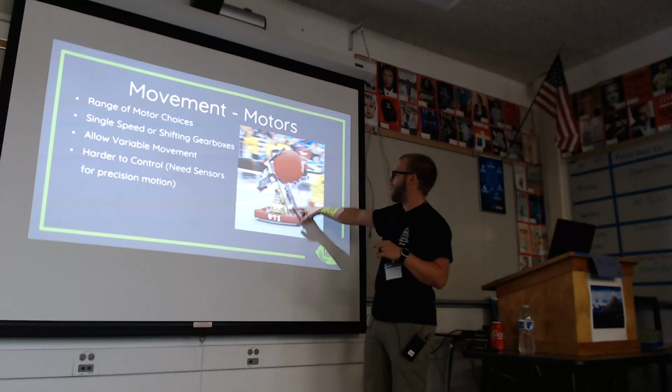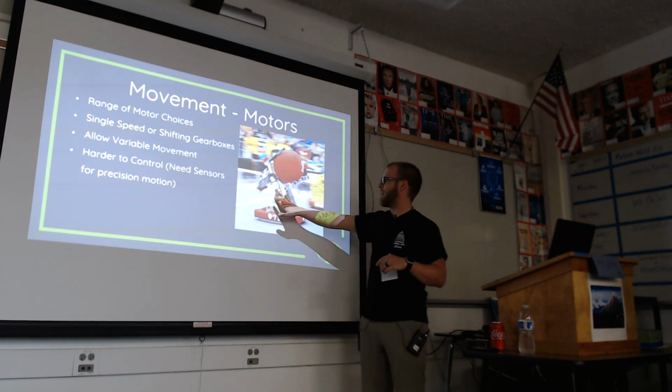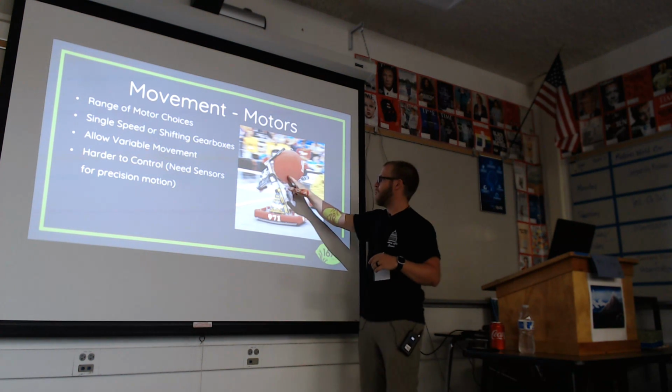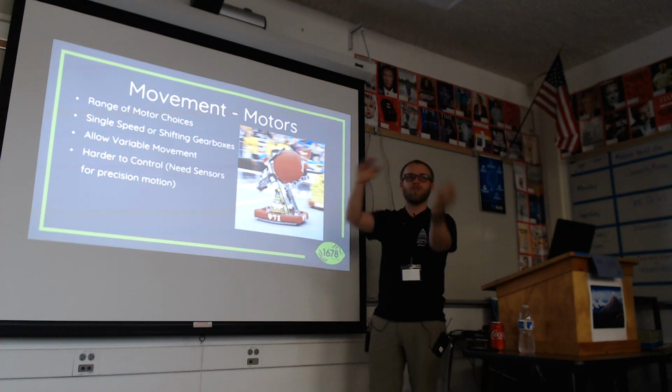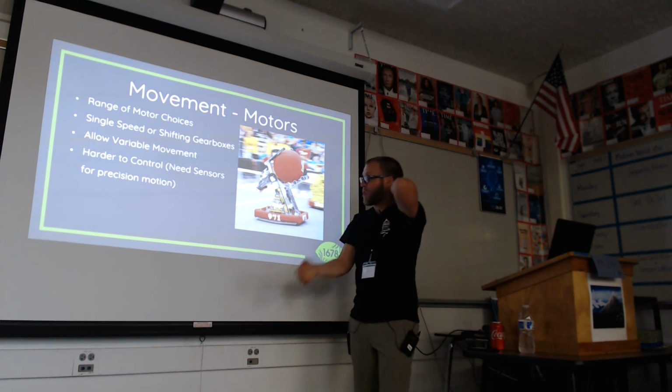So this robot in 2014 was able to move its claw to really any shooting and pickup angle they wanted to, because it had motors doing a variable rotation. So they're great for that sort of stuff.